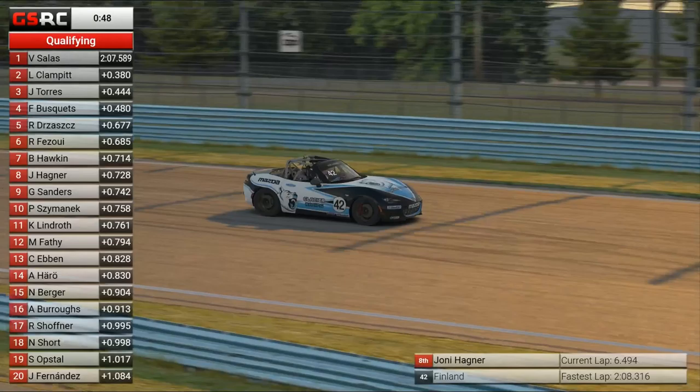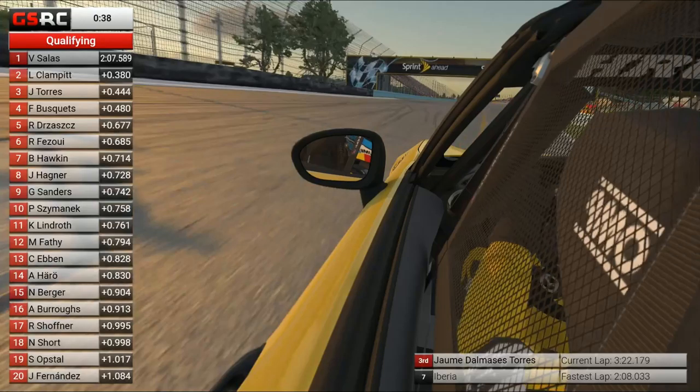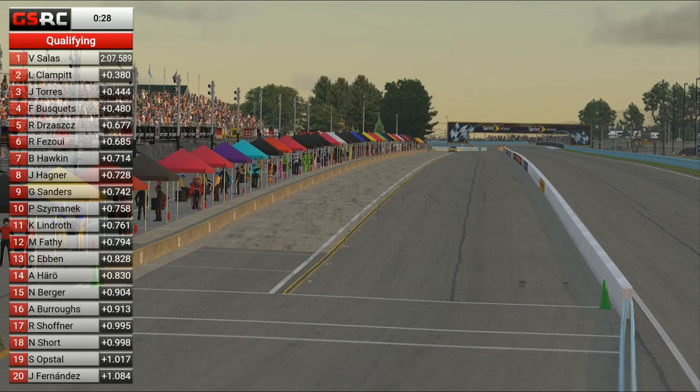So that is a good time for Joni. He'll be able to go ahead and have a good start here. I think if you could start in the top 10 here today, because you mentioned, Ryan, just a second ago, just how chaotic things can get. If you could start in the top 10 and avoid some of that chaos, you've got a pretty decent chance at having a good start.